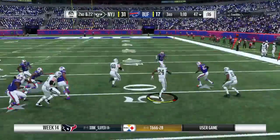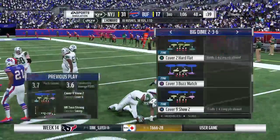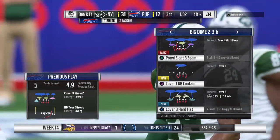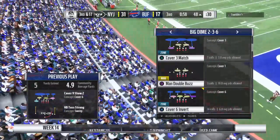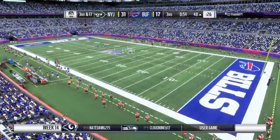They pitch out to Howard. And able to push his way forward here for a good little gain. Up to make the play defensively, Tre'Davious White. Third quarter and you've got the lead. You're not ready to go into that 4-minute offense to close the game out, but a running game can really benefit your team right now.